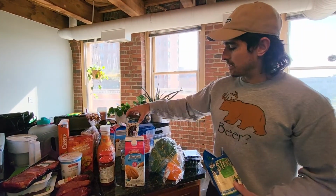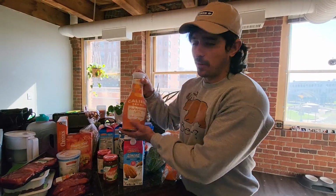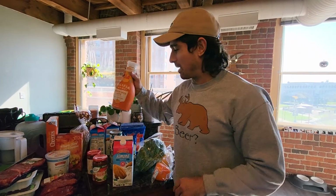Did I mention beans already? Okay, black beans, shelf stable and delicious. Hot salsa, whole bunch of flavor, low calories. Pumpkin spice latte, I don't drink this. This is from Camera Girl. Loves this stuff.